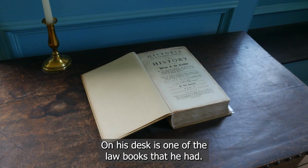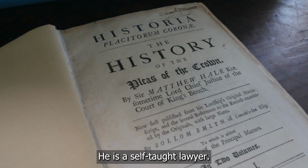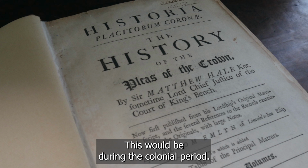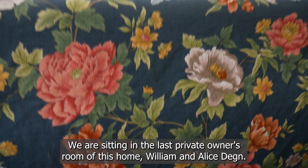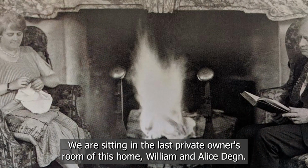On his desk is one of the law books that he had. He is a self-taught lawyer. He has 5 businesses. This would be during the colonial period. We're sitting in the home of the last private owners, William and Alice Degn.